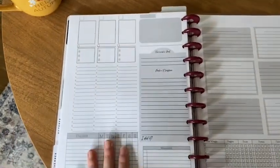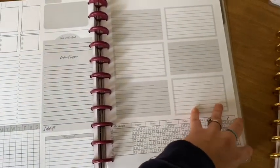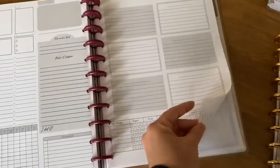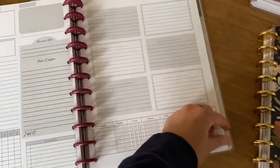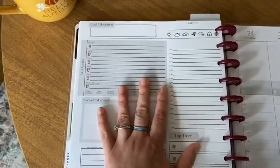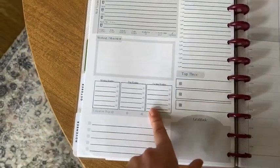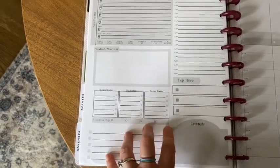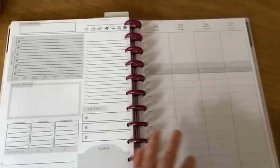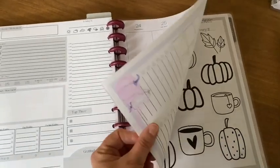And then this is just some personal stuff that I created for my eating, as well as a daily, but sometimes I like to use dailies for weekends. So I figured I would use this for a weekend, or if I needed a daily, I would use this and then print some more up. So that's what I've been doing, you guys.